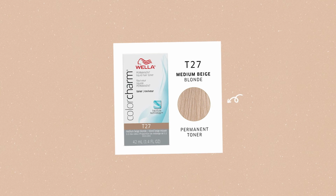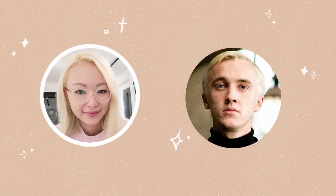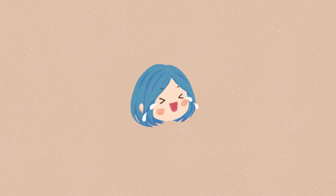But for whatever reason, I came out looking like Draco Malfoy, and oh my gosh, I cannot look like Draco Malfoy for my best friend's wedding. It's not a good look for me. I think what went wrong is that this color is meant for hair lightened to a yellow, but my hair was already a pale yellow. I don't know. That's the only explanation I can think of.